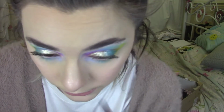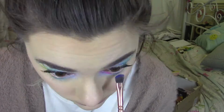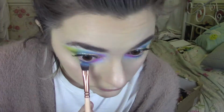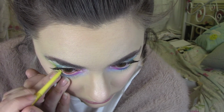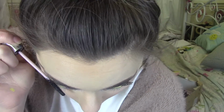And again, I think I'm going to use the darker matte shades that I used on the top lash line as well, and just stamp them right up to the lash line. I think I'm just going to put a bit of this yellow eyeliner in my waterline. Okay, so we're going to go back to the Missguided mascara and put some of this on the bottom lashes.